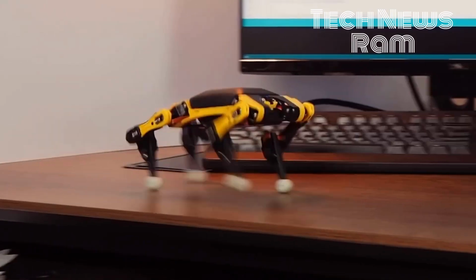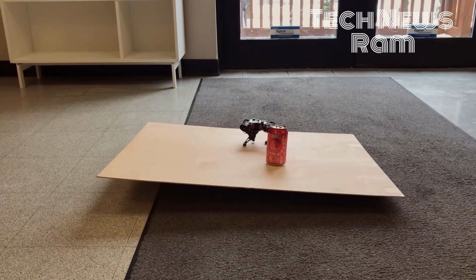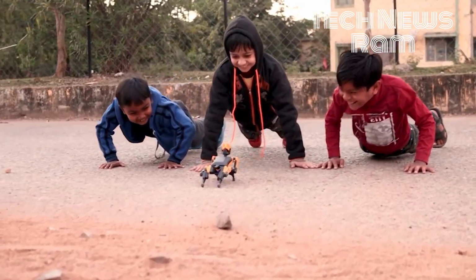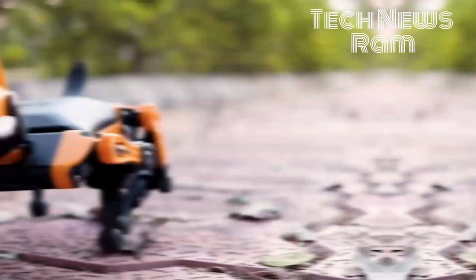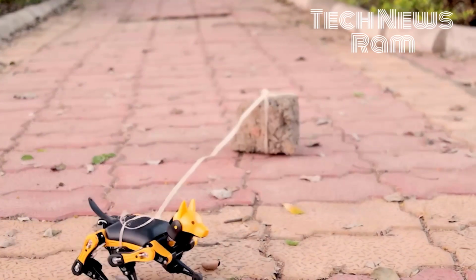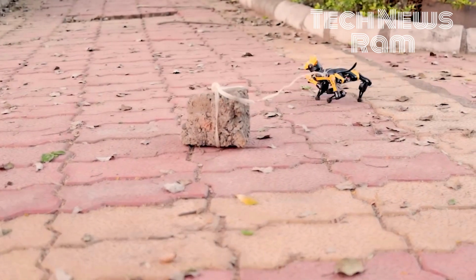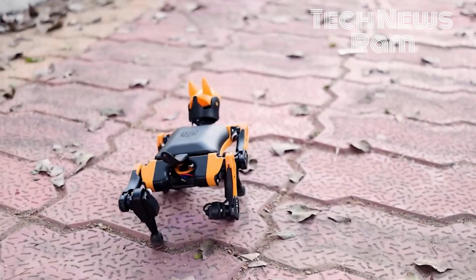Petoy Biddle, a palm-sized STEM robot dog. The Petoy Biddle robot is a groundbreaking, miniature robotic canine that seamlessly melds entertainment and education, making it a standout STEM gadget. Developed by the innovative minds at Petoy, a forward-looking startup with a mission to create inventive and user-friendly robotic pets, this palm-sized wonder exhibits astonishingly realistic behaviors.